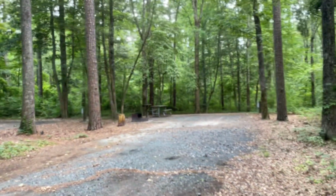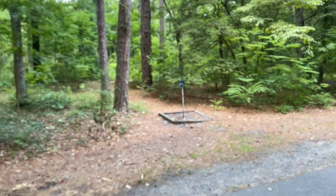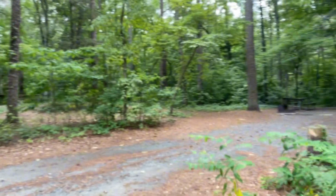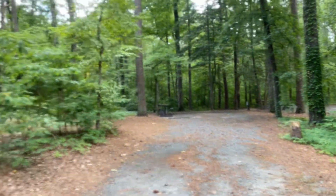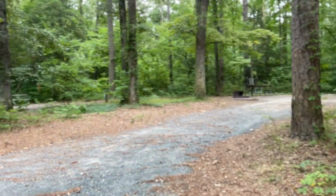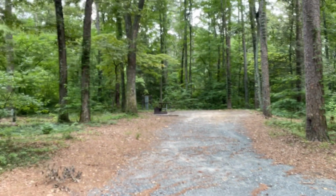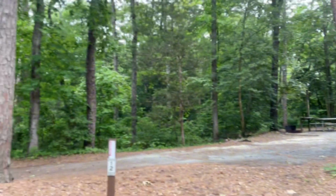This is site 9. Here's a water spigot. This is site 10. Again, very level site, lots of space, easy access. Good for just about any rig. This is site 11. Slopes a little bit at the front, but it's pretty level on the back. Any pull behind or fifth wheel probably work okay here. Motorized might be a little more problem.